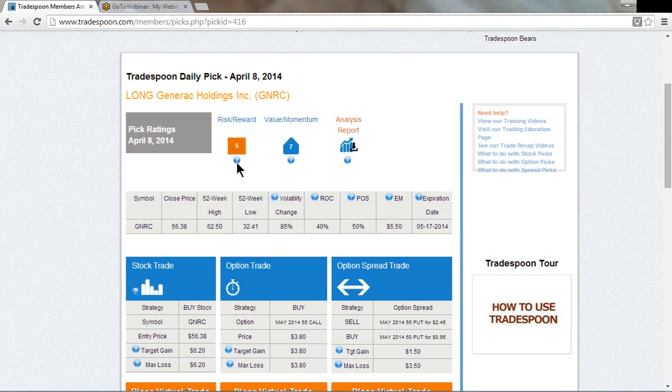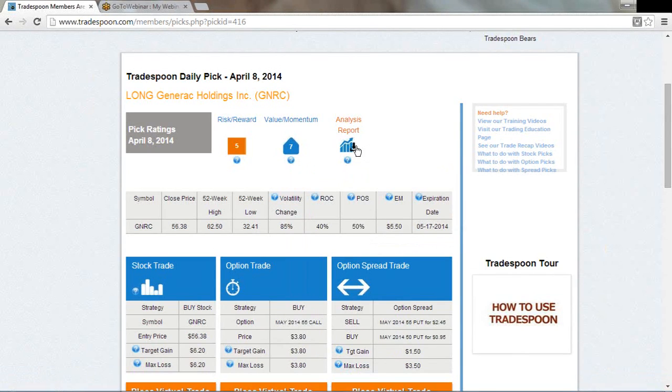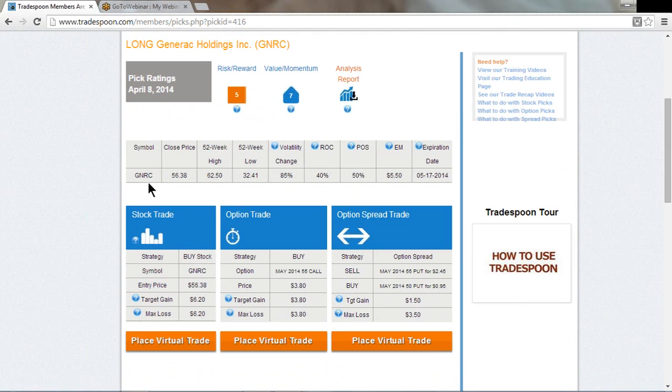Take a look at the proprietary risk reward. We're coming in at a 5 based on the proprietary Tradespoon rating system, and taking a look at the value momentum rating, we're coming in at a 7. Basically, analysis reports that we make available explain not only the value momentum and risk reward scores, but it also gives you technical and fundamental content as well.